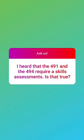Okay, the answer to this question is no. The 494 visa is an employer visa. So there's one list from which all employers can draw, and it depends on what position your employer wants to offer you. So the states don't have any say here. The employer offers you a job, and then we need to check if that job is on the 494 list. So it does not differ from state to state.